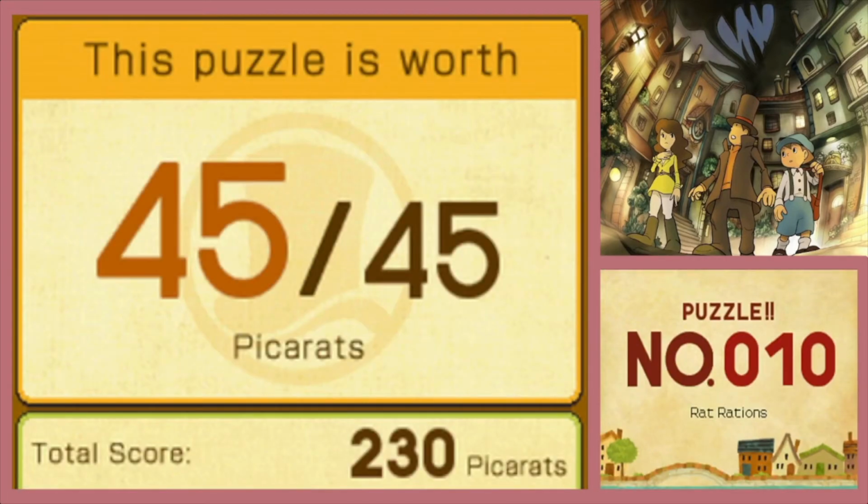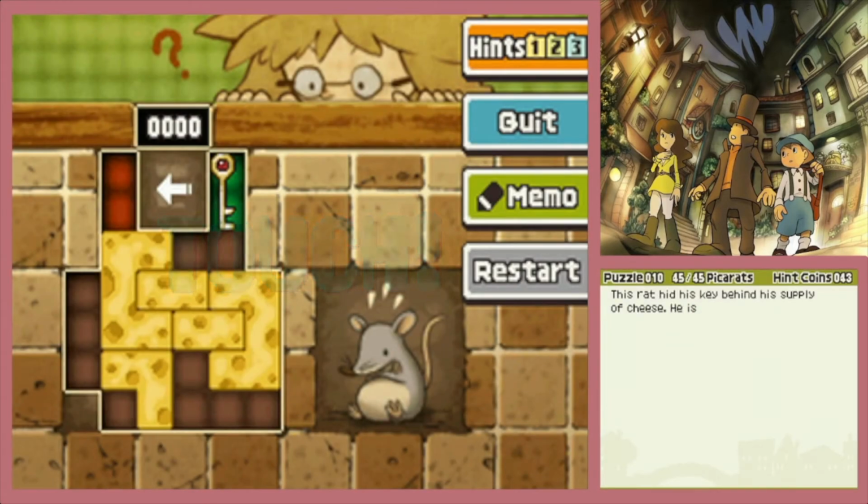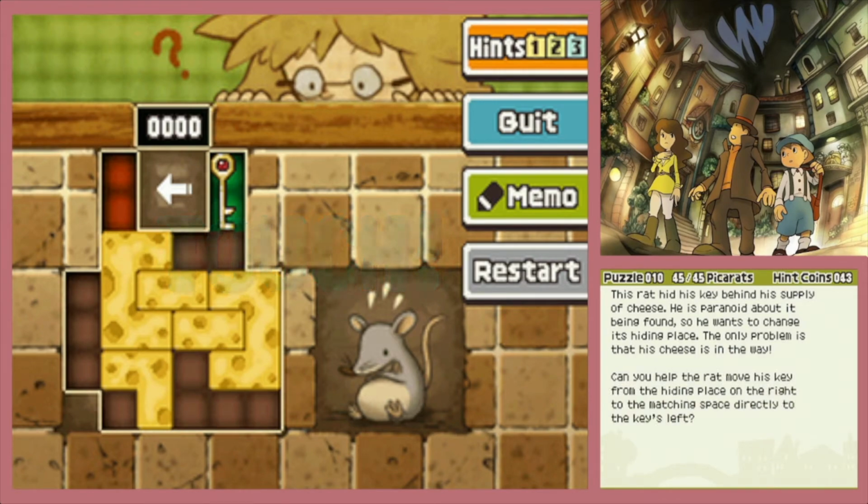Puzzle number 10, Rat Rations. In the UK version, it's called Rodent Rations. It's time. This rat hid this key behind the supply of cheese. He's paranoid about it being found, so he wants to change its hiding place. The only problem is that this cheese is in the way.